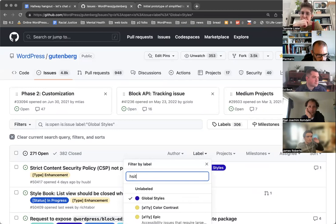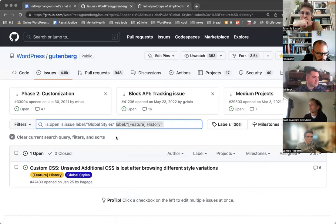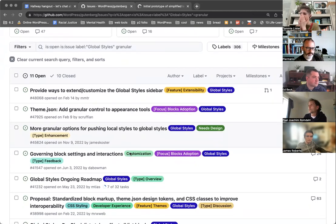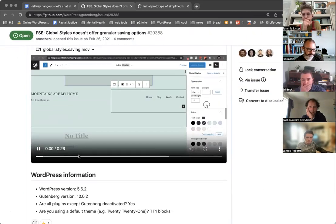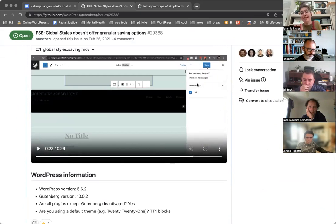I think it's under history. Nope. Cool. I'll find it at some point. But yeah, this is another issue that we have to solve that's been open for over 2 years now. So when you actually go to save something, and this also relates to revisions, because let's say you just want to roll back part of it. You don't actually know what you're rolling back. 137 has no relation to anything. Yeah, this is old, but I was like, what? Gutenberg 10.0.2, which is wild.